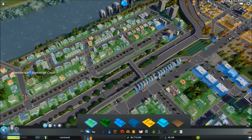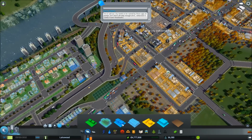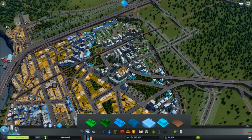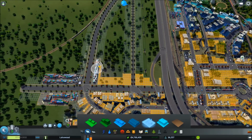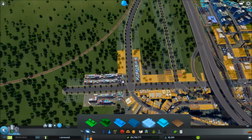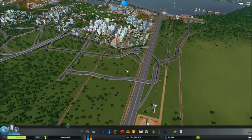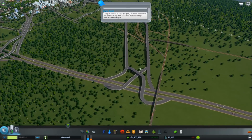Alright, let's do some zoning. I think we have to fill in some gaps here. Let's put in some commercial, some industrial, and probably need some more industrial up here just to keep up with the demand. And I know these containers aren't really staying there, but you can see we've got a lot of demand for some factory space. So might as well give the people what they want. Hey, look at that, people are, oh, this is so cool. Honestly, I'm a very big fan of this.